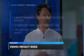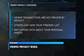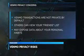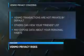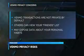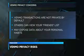The concern has been raised both by the FTC last year and then more recently, the Electronic Frontier Foundation and Mozilla wrote an open letter to the CEO and the CFO of Venmo basically saying your default settings are exposing too much information about users. So if you and I go out for lunch and I don't have any money and you buy my lunch and I want to Venmo you this money, it'll show a public transaction of my transfer to you.